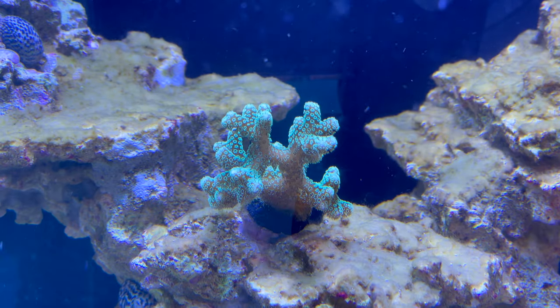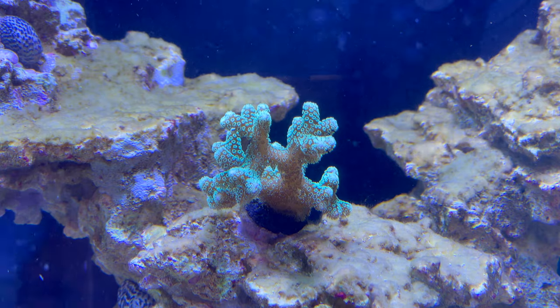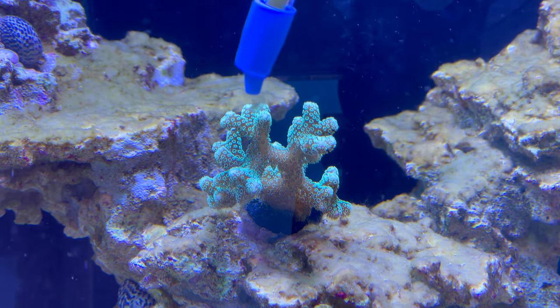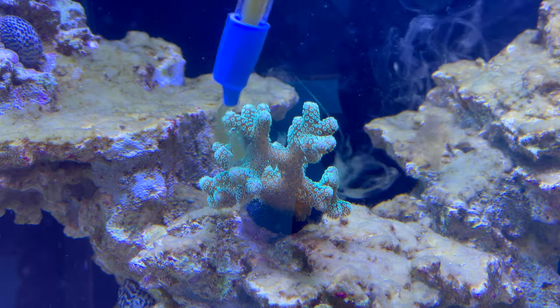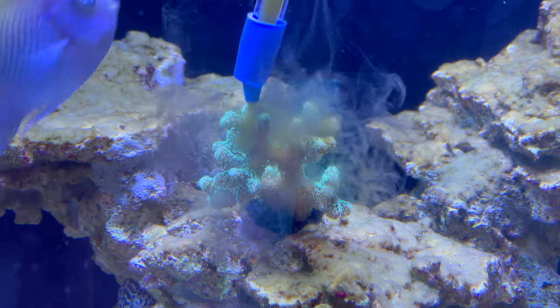Order of feeding. I feed my SPS corals first. I'll broadcast feed them. I'll spray them down with some of this mixture. So I'll let those solid foods like the mysis and those LPS pellets sink to the bottom of the mixture, and then I'll pull out just the top layer.